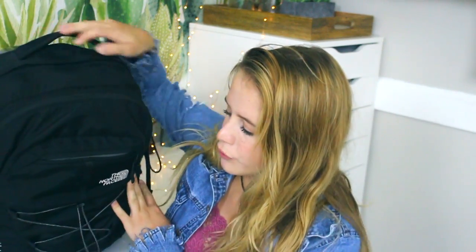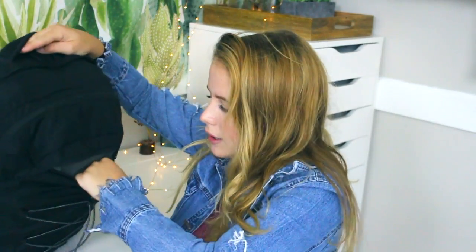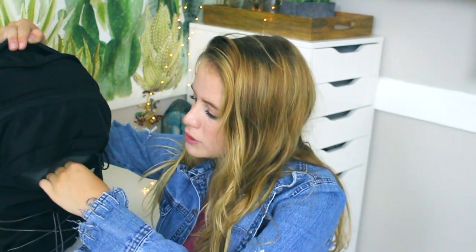Let me start out with the front part. There's a pocket in the front and I always put my phone in there, but my phone's on the charger right now. And it's really nice because the outside is kind of waterproof, so if it rains and your book bag gets wet, your phone's not gonna get wet. Trust me, it's rained a lot when I was in school and my phone never got wet.